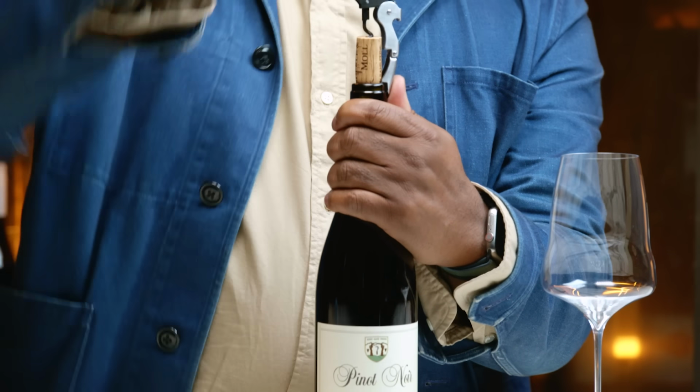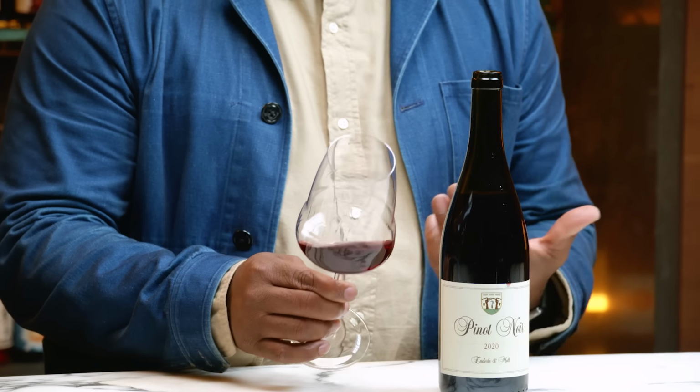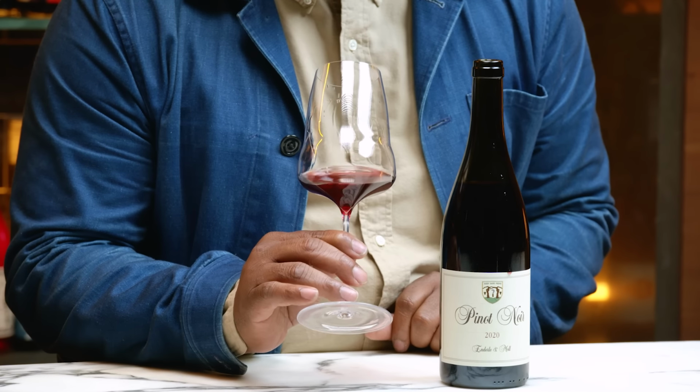We should open this thing up. So we'll go ahead and give it a pour here. Just maybe a lighter ruby, kind of raspberry color to it. This is pretty pale compared to the wine from France that we tasted earlier. And because there's less sunlight in Baden than there is in Burgundy, it's going to be reflective in the color.